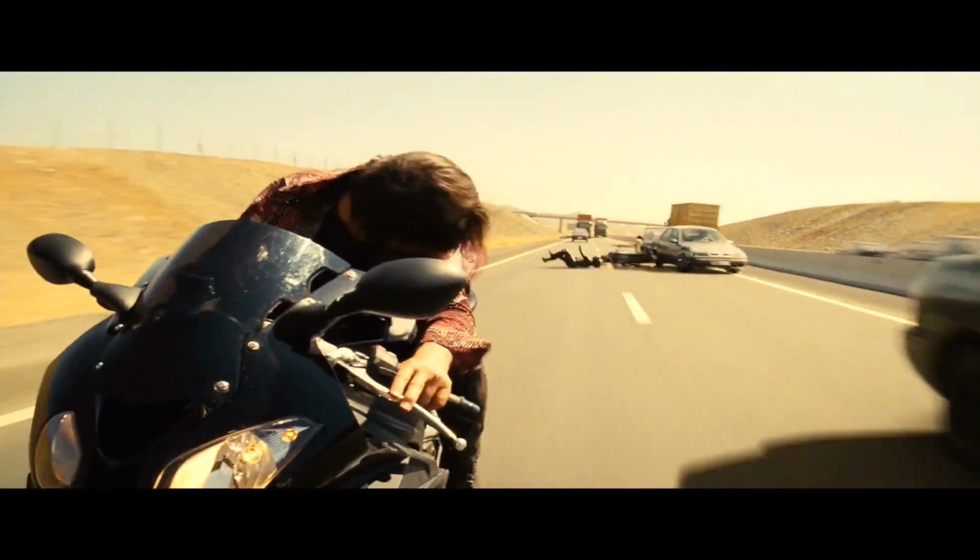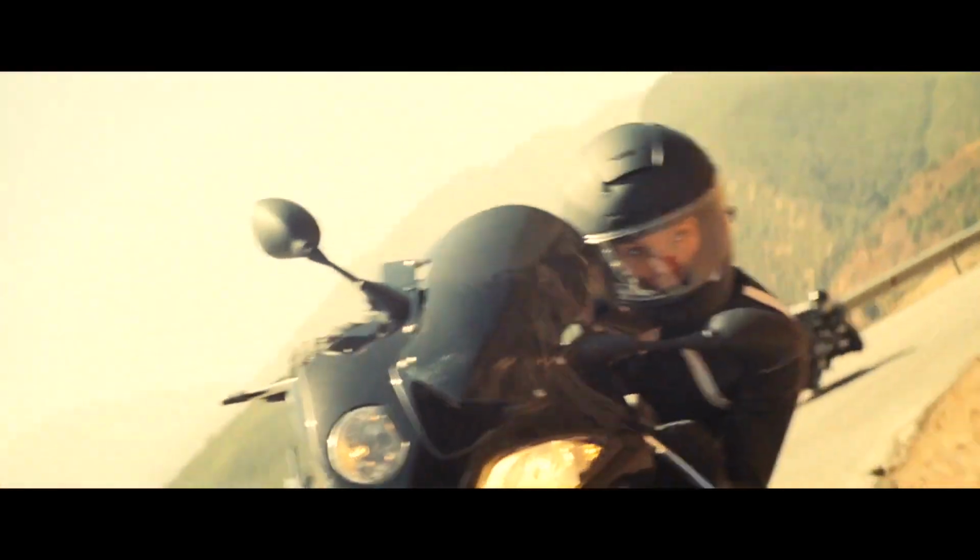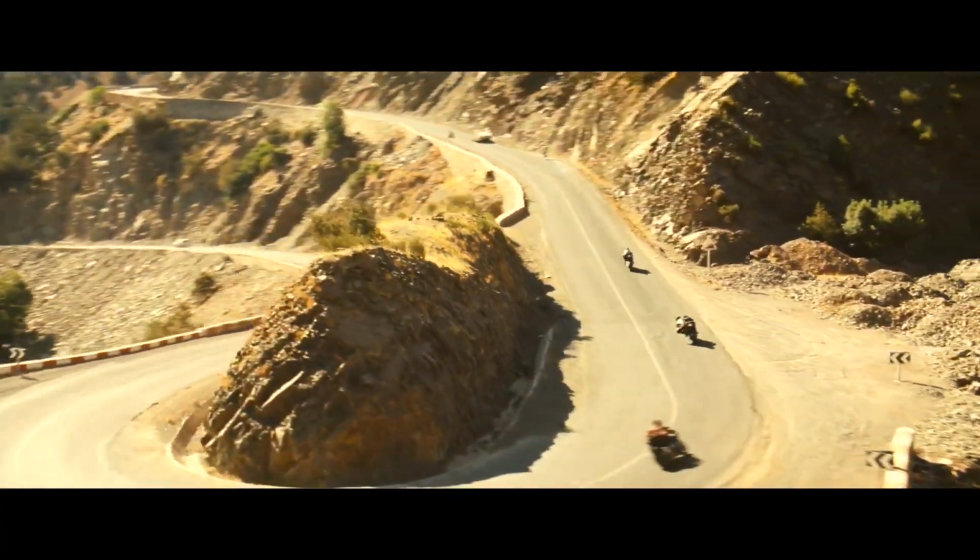Trying to shoot at actual speed and not pretend creates quite a bit of choreography with the cars, making sure everybody's in the right place at the right time. If there's anybody not, it can be disastrous. We had dangerous roads with 2,000-foot drops. If you go off there, you're dead.